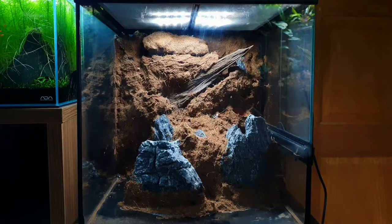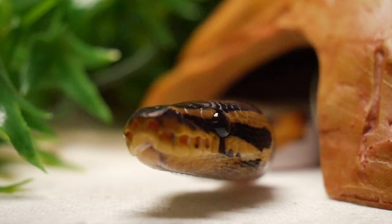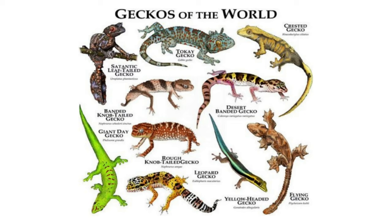But we've got plenty of build content coming up at the moment. We need to finish off the five-bellied toads Paludarium. You probably may have seen we made a start on the ball python bioactive enclosure as well. And I've also got a gecko set up I need to get set up in the next couple of weeks as well.